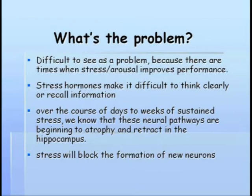However, stress hormones make it difficult to think clearly or recall information. Remember, I told you when your limbic system is highly activated, it's not sending messages up to the cortical areas of your brain where your memories are stored. That makes it difficult to think clearly, to make decisions, and to recall the information. Over the course of days to weeks of sustained stress, we know that the neural pathways in your brain begin to atrophy and retract, specifically in the hippocampus, which is responsible for memory. Also, we know that stress blocks the formation of new neurons in the hippocampus.